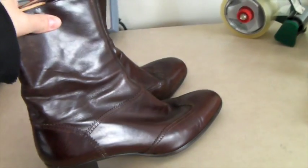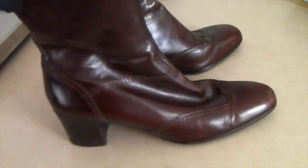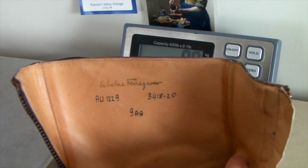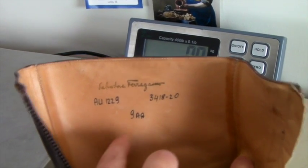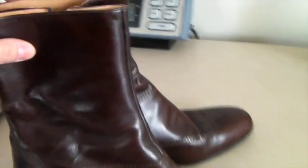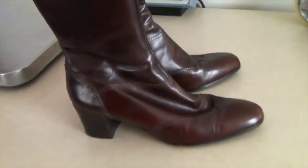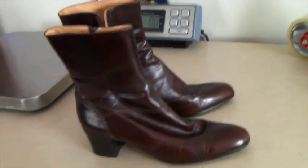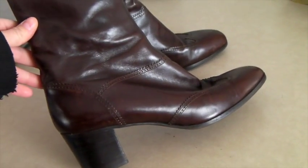They're size 9, like AA. So you can see it's handwritten in there, so these might have been custom made. Ferragamo 9AA, so that means they're quite narrow. But someone gave me an offer. I had them up for $225, I think, and I got an offer of $150, which I was thrilled because I've had these for a while, and I think it's because they have that narrow size.